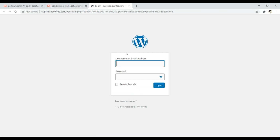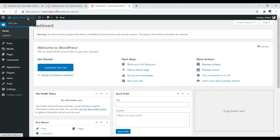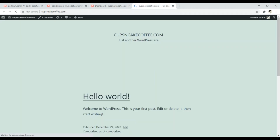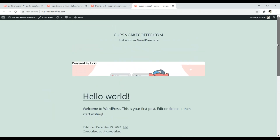It's that simple. So let me go here, admin, then we put in the password, boom. Okay, let's go ahead and log in. All right, it was that simple. That's how easy it is with Porkbun. Okay, so let's go ahead and take a quick look. Okay, so we have powered by Porkbun there. All right, and this WordPress site is powered by Porkbun. But really, it's that simple.